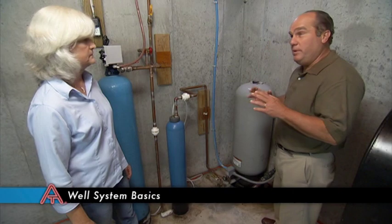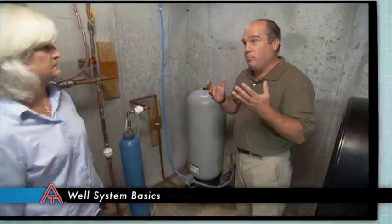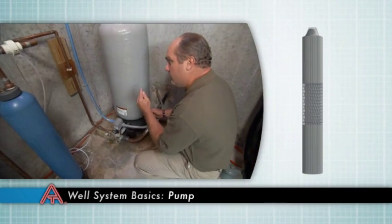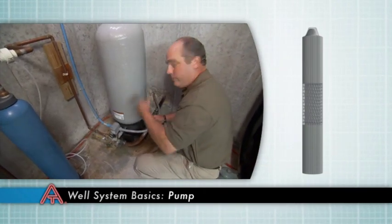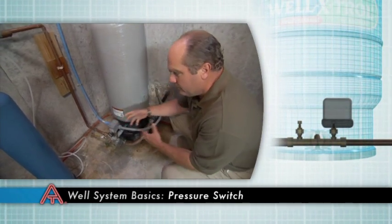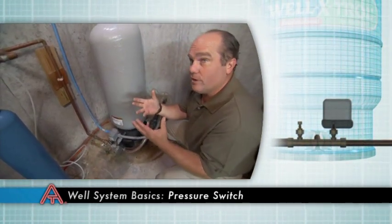Well, let me just explain how a basic well system works. First of all, you need to have a pump. Sometimes the pump is inside right here, but in your case, the pump is submersible. It's down at the bottom of the well where the water is. You also have a pressure switch right here. This is what brings the pump on. It's trying to bring the pump on to give you about 50 pounds of pressure up at the faucets.